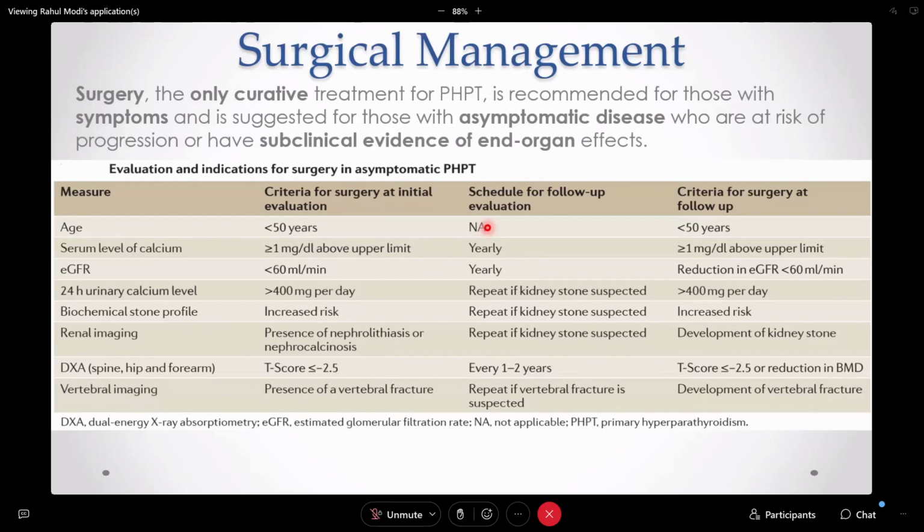But the point I'm trying to make here is, first you should do the biochemistry, then do all of this. If the biochemistry is clean, you don't need to do a DEXA scan. If the biochemistry is okay, you don't need to do any of these tests. So first test what we are treating, and then test why we need to. We don't need a CT scan for every patient who comes to us with high parathyroid levels. That should not be our approach.